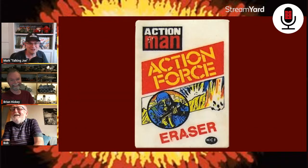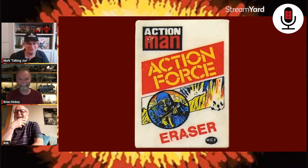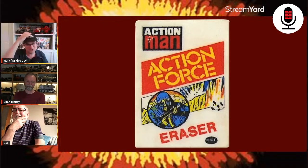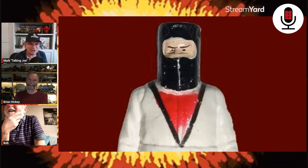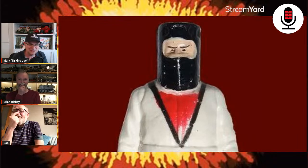This is an eraser, and you can tell it's an eraser because they have written eraser on the front of it, just in case you weren't entirely sure what to do with this thing. So yeah, there was some great stationery being produced at this point in time. The final one here looks like Ironblood, a slightly melty, chubby version of Ironblood. Not quite action figure accurate here, but whatever could this be?